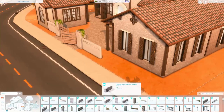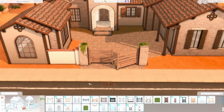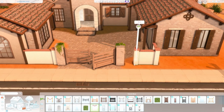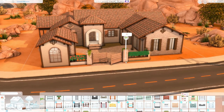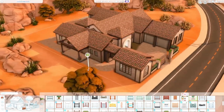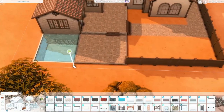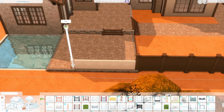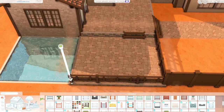For this part of Oasis Springs, I've decided that I want to have this very Mediterranean feel, but that I also want the houses to not be too big and too flashy. And I think I've built two houses for my save file here earlier on the channel. One is one of the first videos I ever posted, which is a smaller Mediterranean house, and the other one is a starter house.